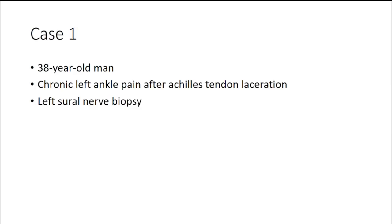Let's move then into the cases. We have 12 cases to go through, and we can start with case number one. Hopefully some of you had a chance to preview them. This is a 38-year-old man that developed chronic left ankle pain after injury of the Achilles tendon, and therefore had a left sural nerve biopsy.